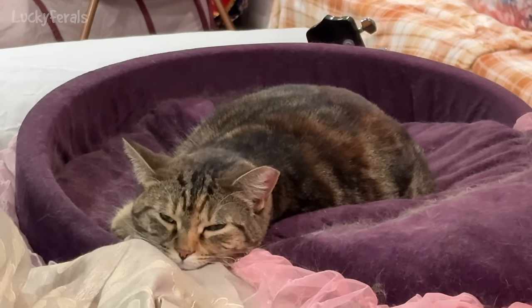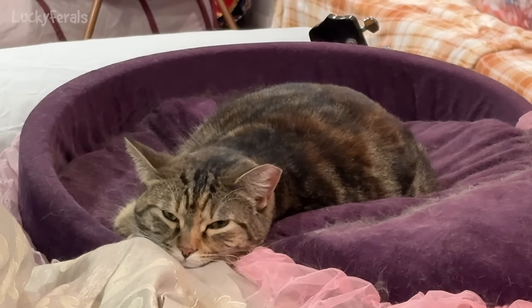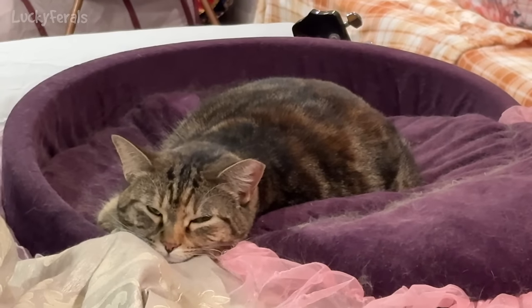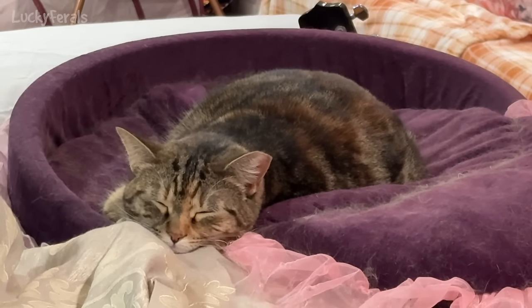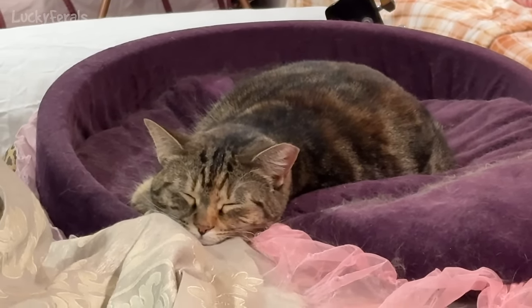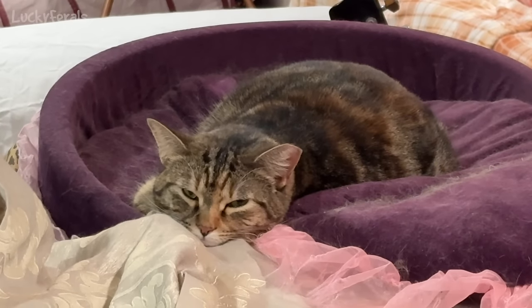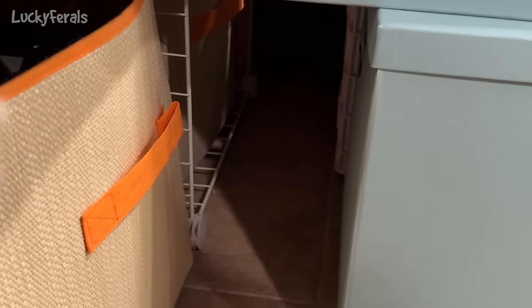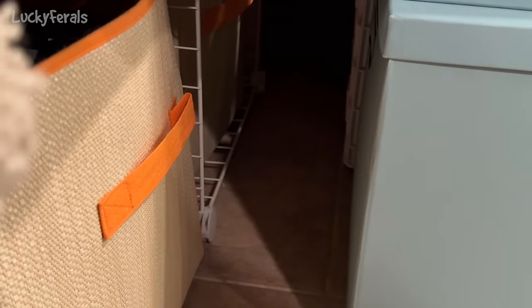It's stuff you accumulate over years and that kind of stuff. So Eva's been watching me. I've been watching some vlogs on my phone as I go through everything, and Eva's been watching me. And let me show you what I just made for the cats. I just made a really long hidey hole for them.